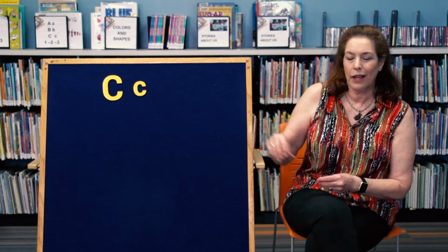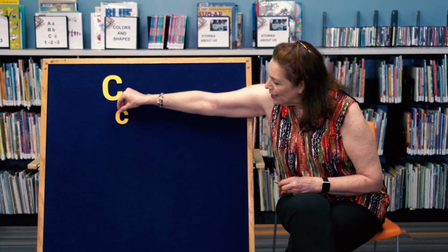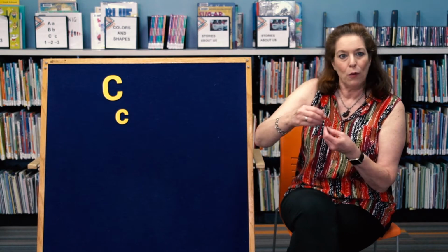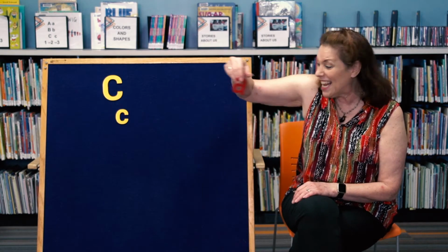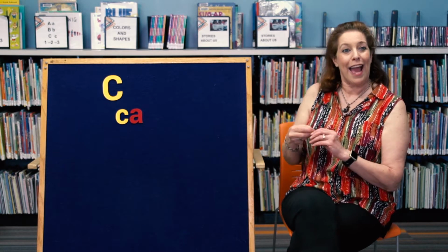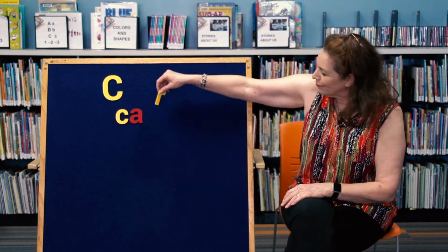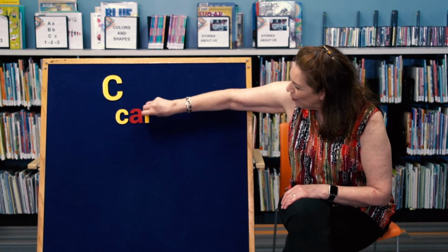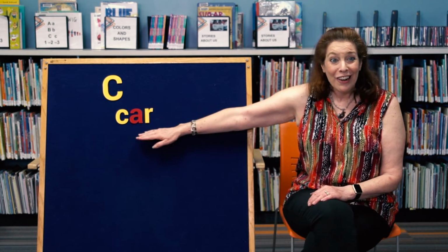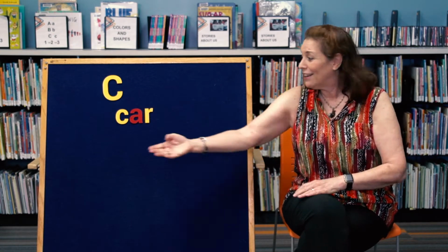So we're going to go ahead and use our letter C and see if we can spell out a word. We have the little C. What letter's that? It's an A. That's right. An A. And then we have the R. That's right. R. And you put them all together, and that spells car. Car. That's right. Car.